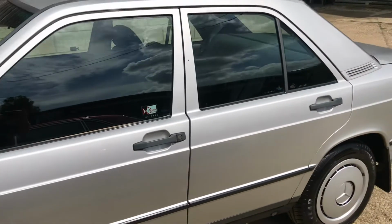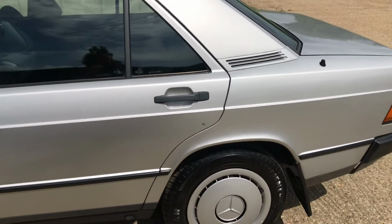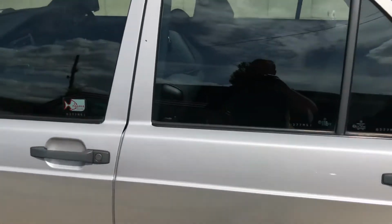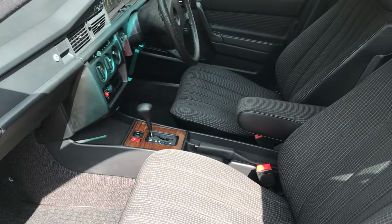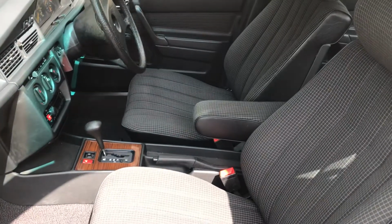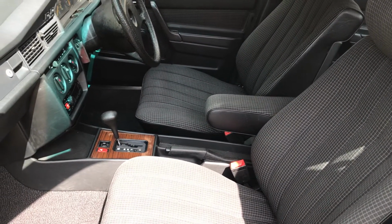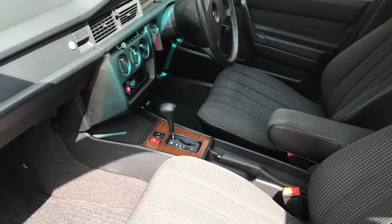So it's come up terrific, as it should really. Mercedes-Benz quality, 49,000 miles. It can only be good really, to be honest. I'll just show you inside. Absolutely amazing. Just no flaws on it whatsoever really, which is a testament to Mercedes-Benz and the build quality of the era, but also it's low mileage as well.